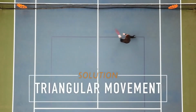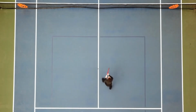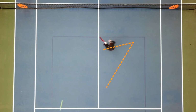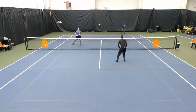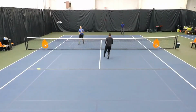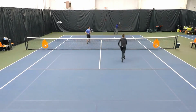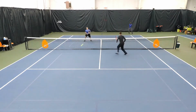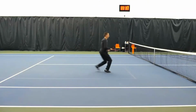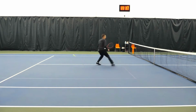So here's the solution. Now I've added a third leg, as it were, and completed a triangle. And so I'm transitioning from moving back to play defense and then closing up and also on an angle so that I can cover my side of the court, and then also cutting across towards the middle to maximize the amount of pressure I put on Kevin once I realize that he's really committed to that cross-court shot. The key to really making this work well is covering as much ground as possible between all three legs of the triangle. You want to maximize the defensive position you're in and also maximize the offensive position you're in.